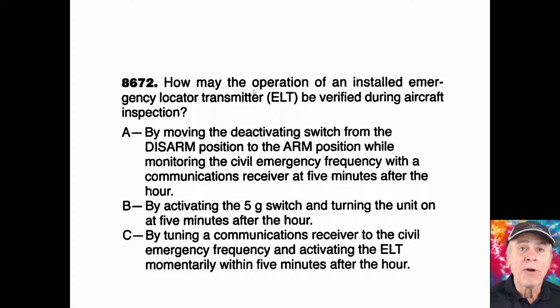How may the operation of an installed emergency locator transmitter, ELT, be verified? How can you verify that it's working? You test it. Basically they're asking how do you verify its operation.